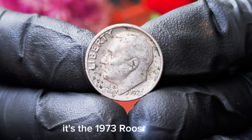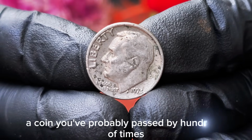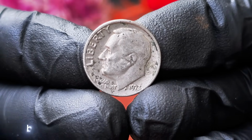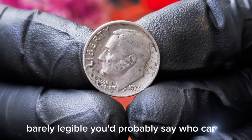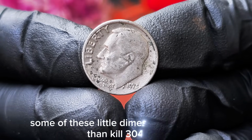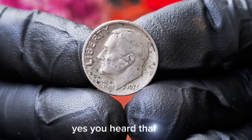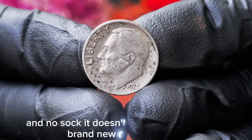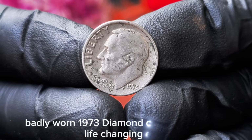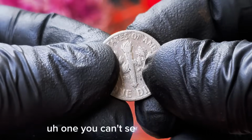It's the 1973 Roosevelt Dime, a coin you've probably passed by hundreds of times. In fact, if you saw one today, dull, scratched, barely legible, you'd probably say, who cares? But here's the truth. Some of these little dimes are worth more than $4,000. Yes, you heard that right. And no, it doesn't have to look shiny or brand new, or even a badly worn 1973 dime could be hiding a life-changing error, one you can't see at first glance.